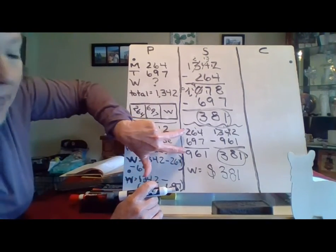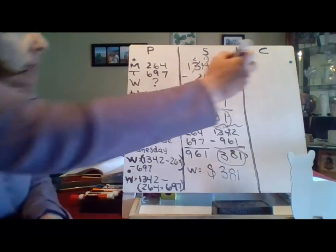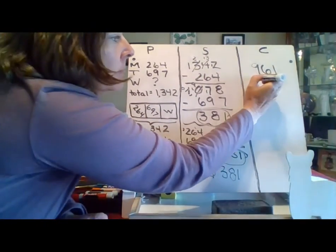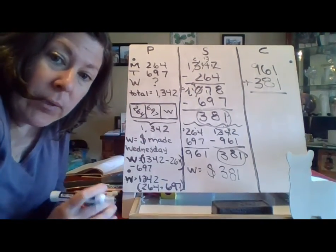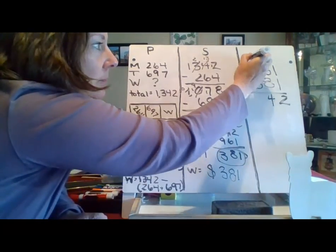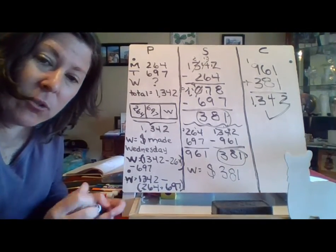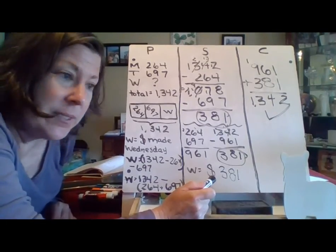Now to check, I'm going to add these parts and make sure I get to 1,342. So I already know what Monday and Tuesday are. Monday and Tuesday are 961. So I'm going to add that 961 to the 381 I got. There's the total, 1,342. So we are correct. On Wednesday, they made $381.